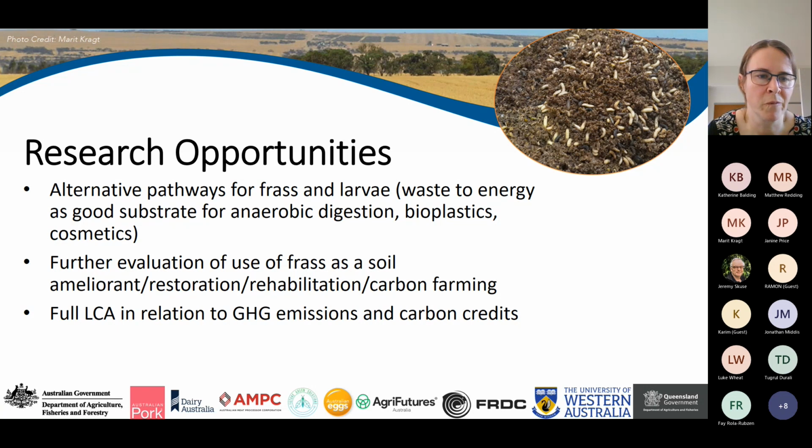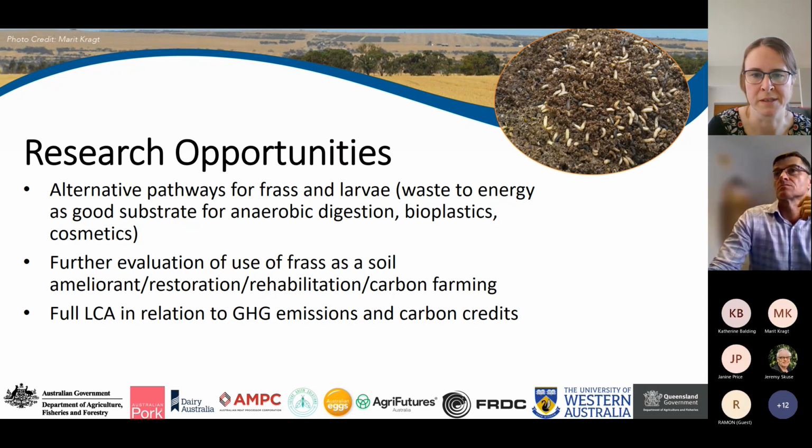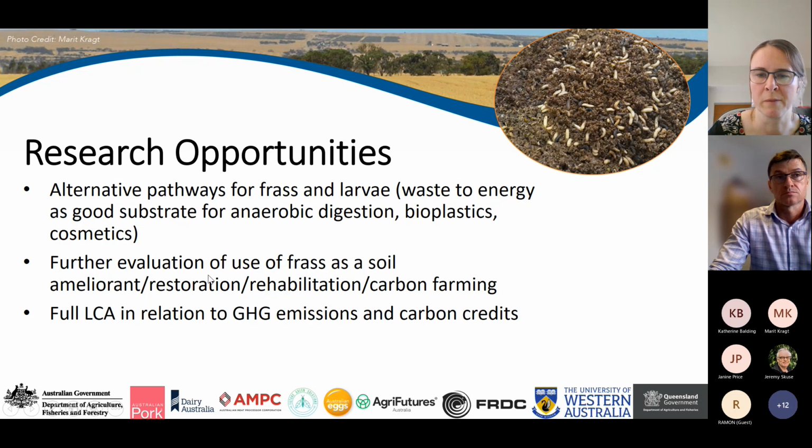The other thing is that we need to do a full life cycle analysis in relation to greenhouse gas. We did see significant greenhouse gas reduction in the final products compared to the starting substrate, but we don't know about the whole production cycle and its reduction in greenhouse gas. So that would be useful, and then obviously in relation to carbon credits. And that's all I have to say on the frass.